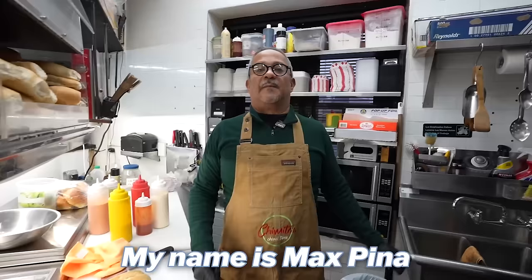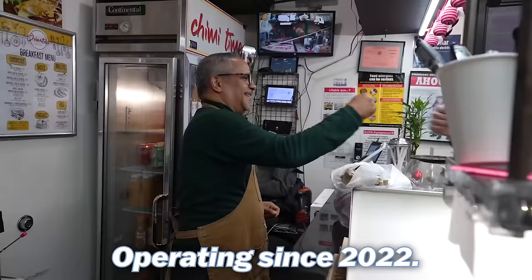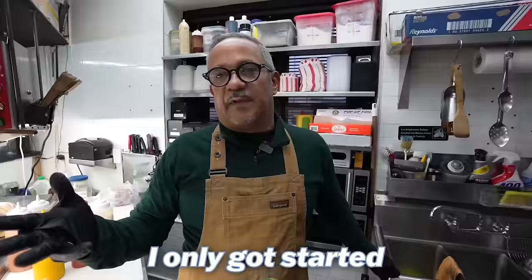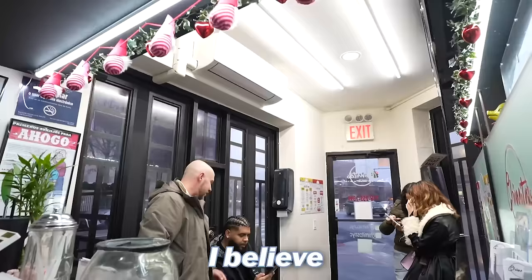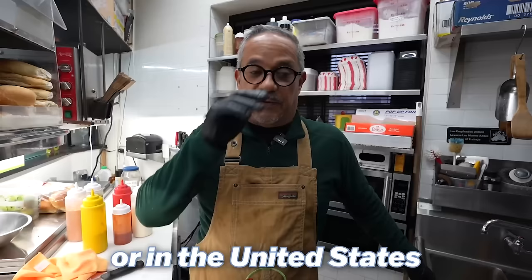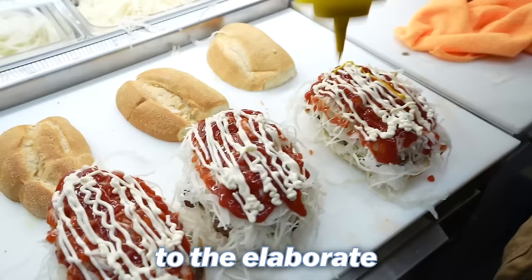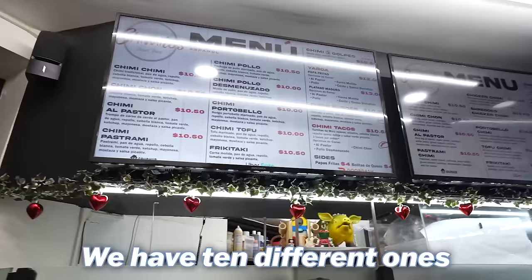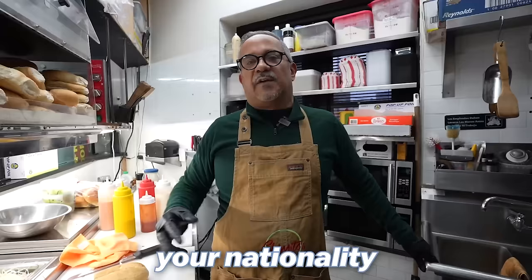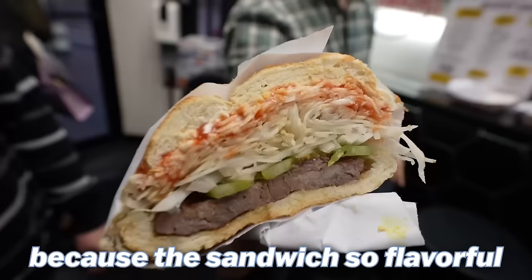My name is Max Pina. I'm the owner of Chimito, operating since 2022. I only started it with the Chimis. This is the only place I believe in Dominican Republic or in United States that is dedicated to elaborate the Chimis. It's our national Dominican sandwich. We have 10 different ones. It doesn't matter your nationality because the sandwich is so flavorful, you're gonna love it.